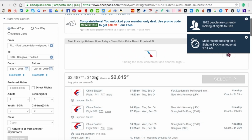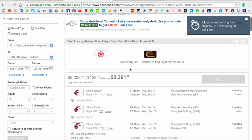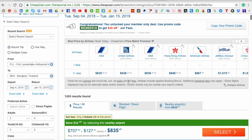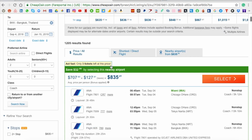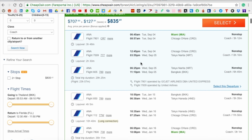Now, CheapoAir will not only give me a variety of days, it will give me a flux period, so if I want to change the day to get a cheaper flight, it will give me that option. It'll also choose the cheapest airline that I can fly on. $835 round trip, leaving from Miami, going to Chicago, from Chicago to Tokyo, from Tokyo all the way to Bangkok. And then I can also check out the layover times here and the overall duration of the whole trip.